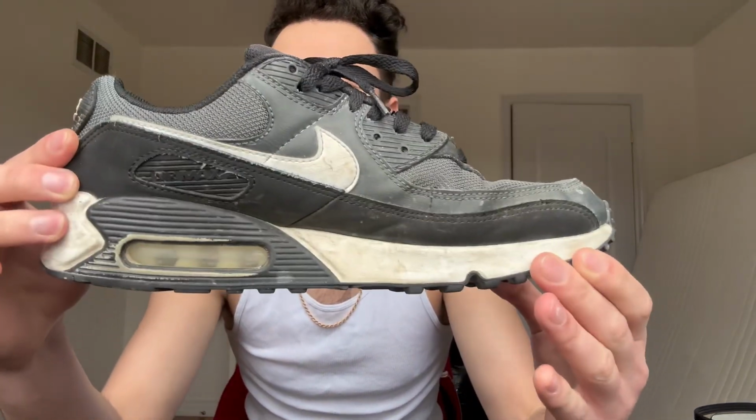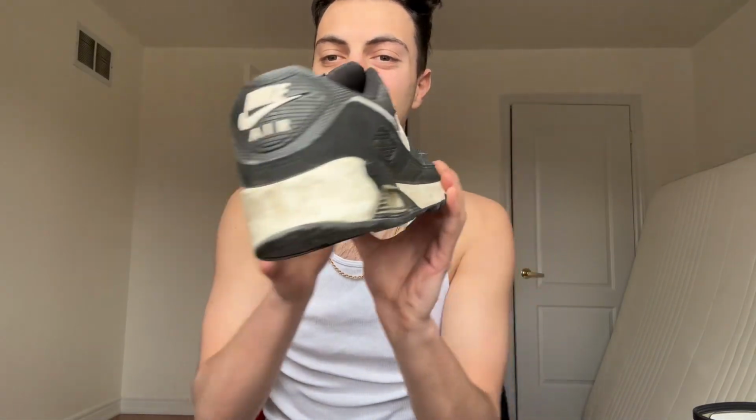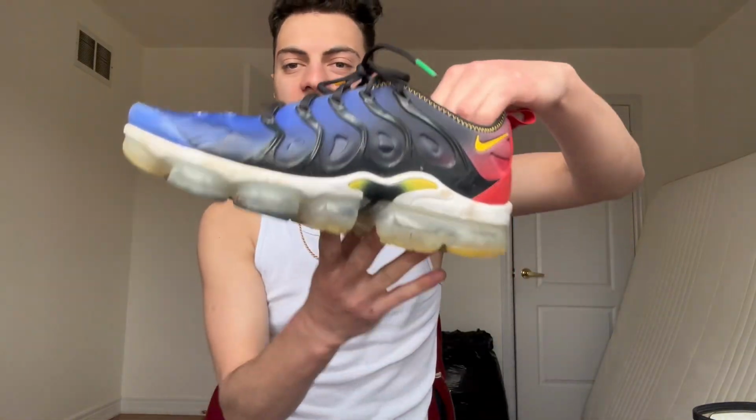Air Max Ones. As you can see, these have been through a lot. I was wearing these all summer, working hard, selling cheese, partying. As you could tell, these been through it. Pretty comfy shoe. Honestly, out of the comfiness, I'd rate it like an 8.